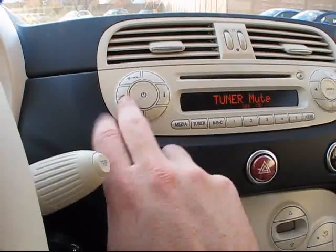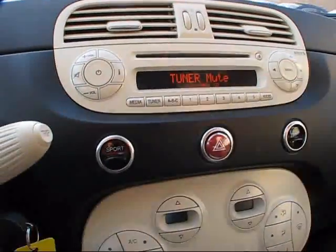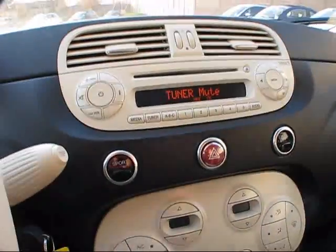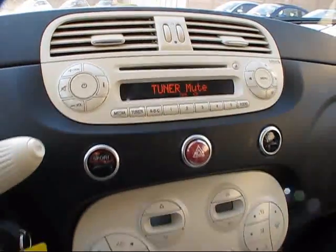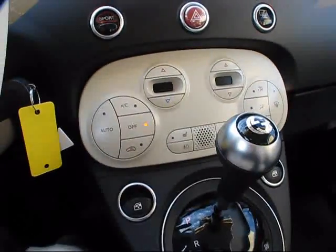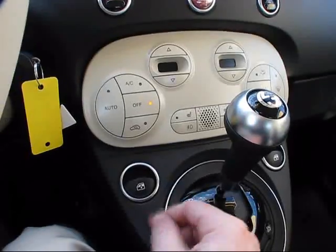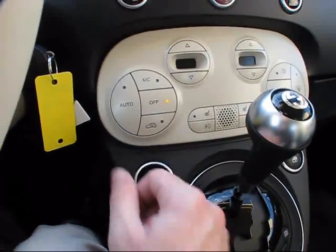You also have the ability to mute the radio. And you also have your different menu selectable settings when going through things like the satellite radio setting and also the iPod auxiliary input. You've also got front and rear defrosters, as well as a dual zone climate control system with one stage heated seats for both the driver and passenger. Again, you can see your fog light controls as well.